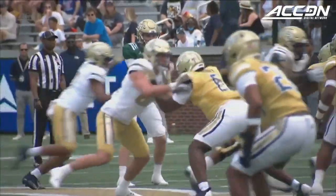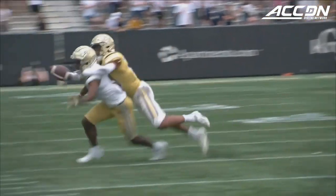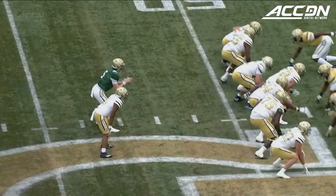And right there, he's trying to make a play before he has possession of the football. You've got to squeeze that football, be a hand catcher, squeeze that ball on the outside, and then turn up the field.